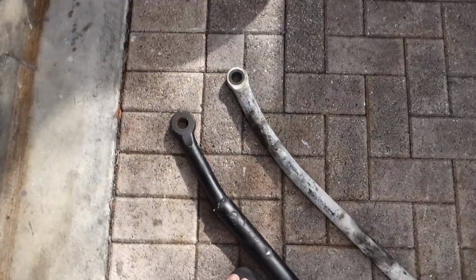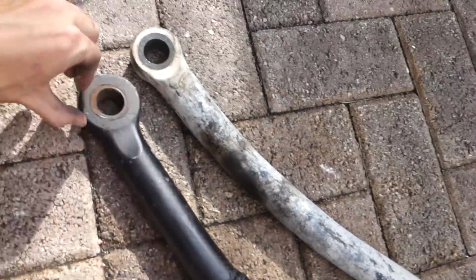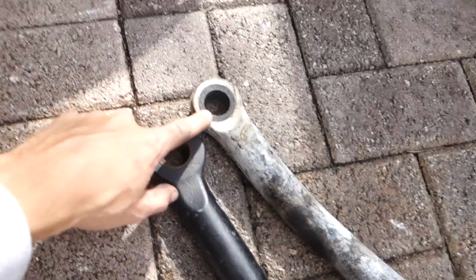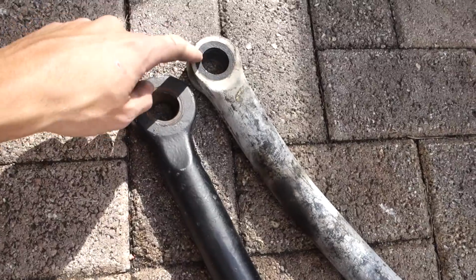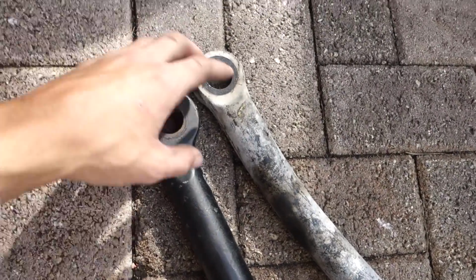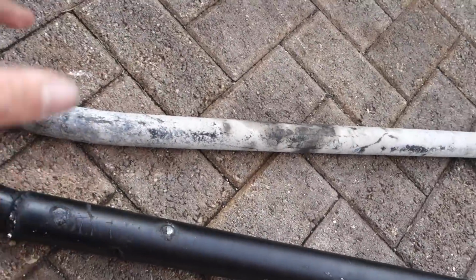So I actually changed my mind. The first thing I actually want to do is go ahead and taper this end of the track bar so it could fit the ball joint. And then once this fits on snugly, then I'll go ahead and cut it up and stuff, because that's the easy part really.